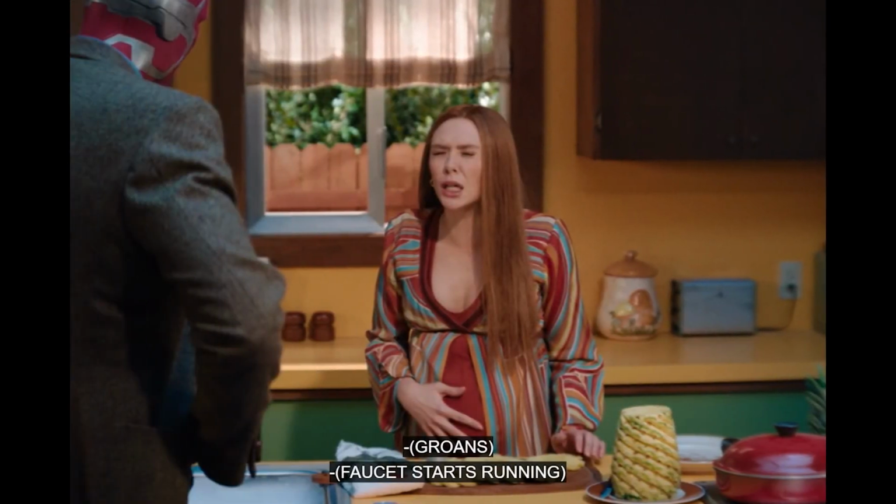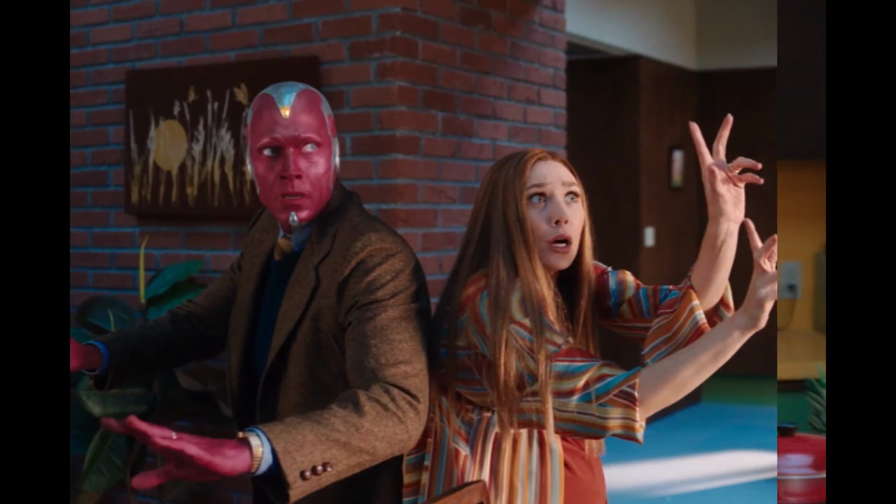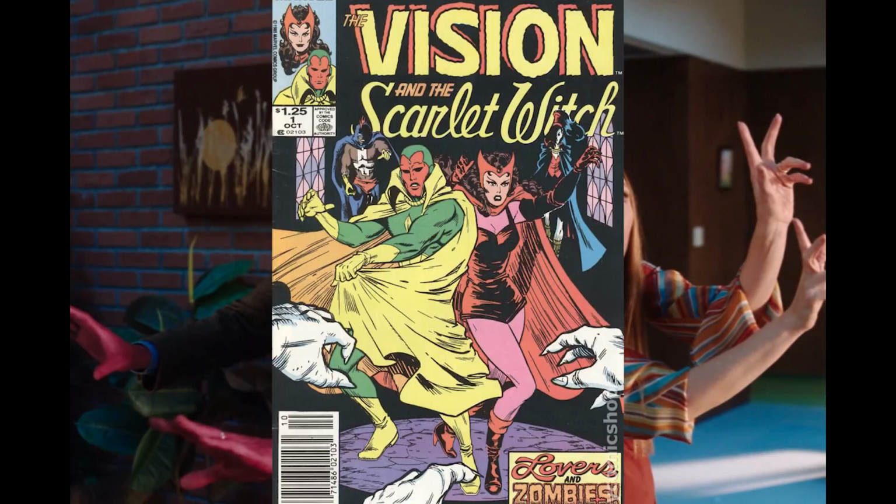In the scene with the pineapple, Wanda starts to experience Braxton Hicks contractions, like I mentioned. These contractions lead to things like the sink overflowing and the electric being knocked out in the entire town. This moment here was hilarious, but also draws from the comic book cover of Vision and Scarlet Witch issue 1.